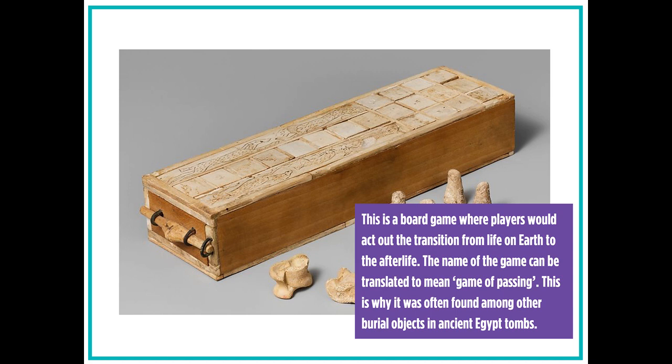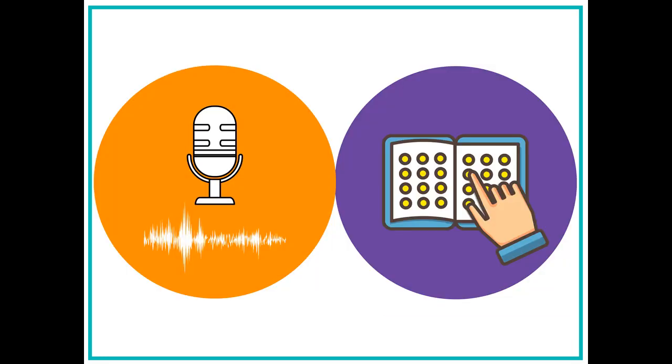This is a board game where players would act out the transition from life on Earth to the afterlife. The name of the game can be translated to mean game of passing. This is why it is often found among other burial objects in ancient Egypt tombs. Muniba makes sure to record an audio clip and note that she wants this description to be written in Braille.